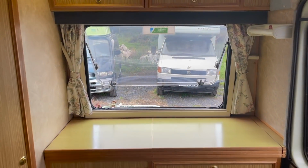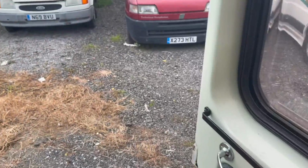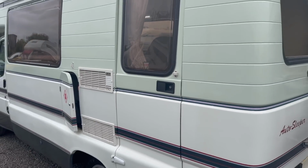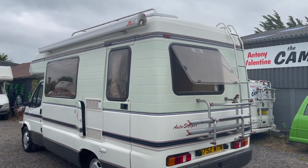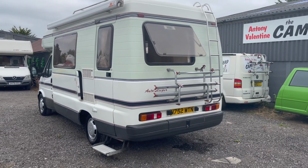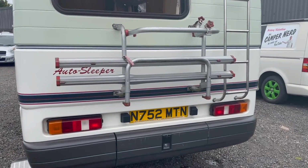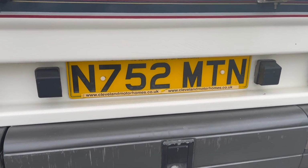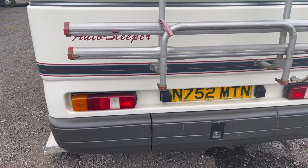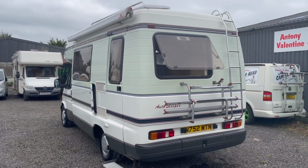Just give you a quick walk round outside. So this is a 1996 Autosleeper Amethyst. It's had 12 owners. It's showing 22,000 miles, and there's no reason to disbelieve that. Feel free to check up the MOT history. It's all free information online. November 752, Mike Tango November. I've just had a new MOT carried out with no advisories.